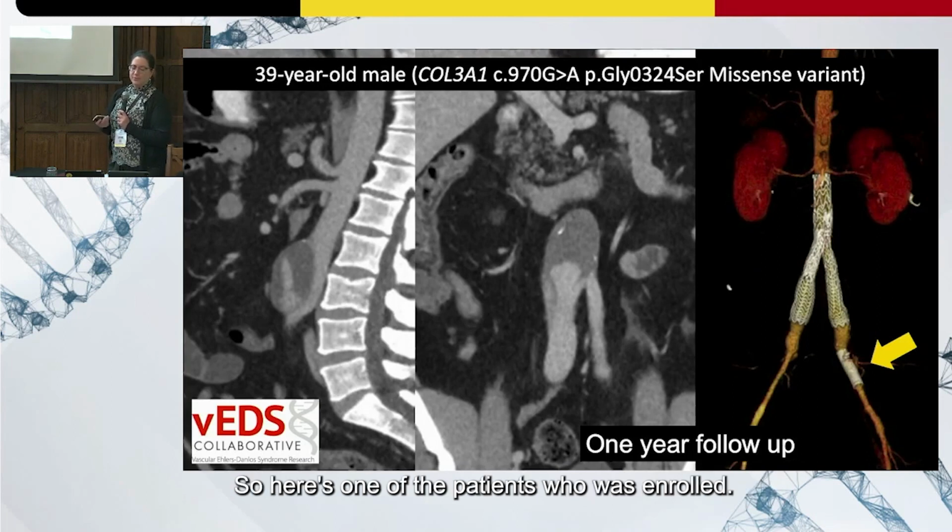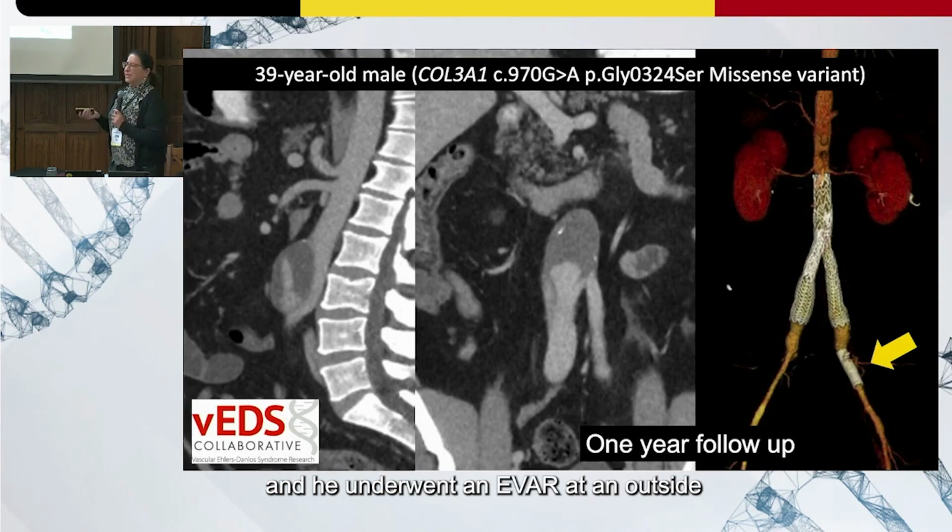So here's one of the patients who was enrolled. He has a small amino acid substitution, and he underwent an EVAR at an outside hospital prior to the diagnosis being known. And to the surprise of the surgeon at the time, the vessels, of course, were fragile and had dissections in the external iliac arteries and the common femoral arteries.